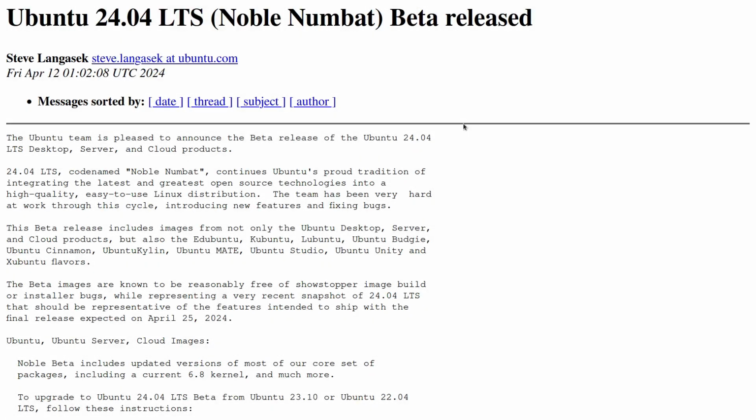Hey, what's cracking, YouTube? Today we're going to be taking a look at Ubuntu 24.04 LTS, Noble Numbat, and it is a beta release. And this was released on Friday, April 12th.